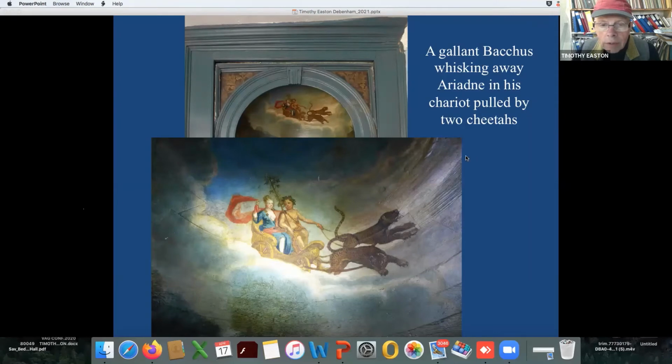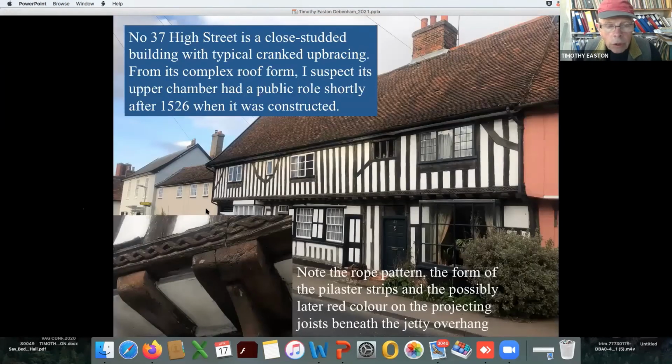So that's that house done, and this is going back up the street again. I'm not going beyond the church, which is where John Walker went this morning, but I wanted to show you this building because it resembles one we're going to see at the end of the day. You see there's a rope pattern on the front, what Philip has already described with his cranked up bracing here.